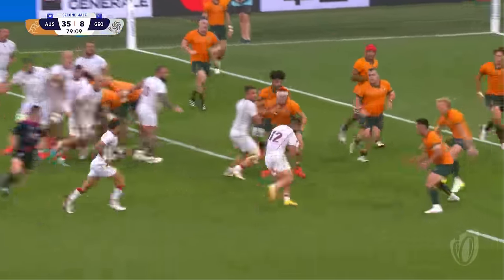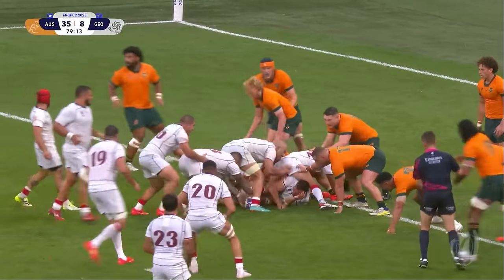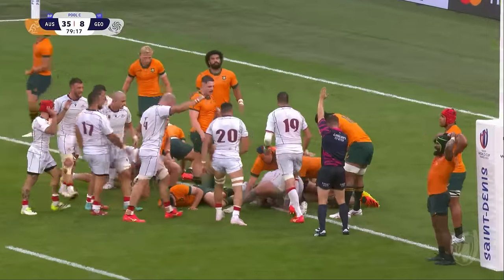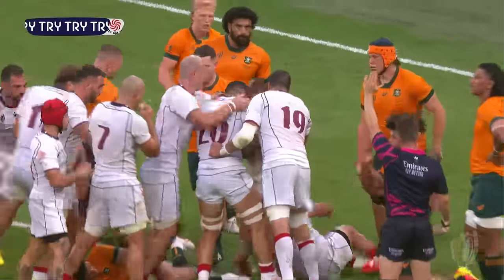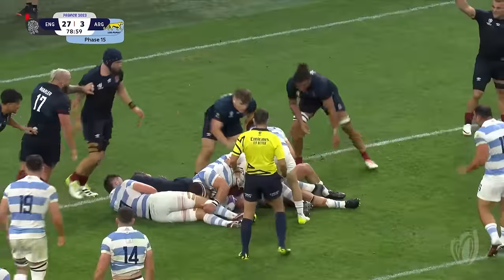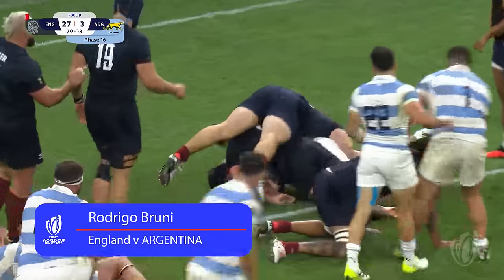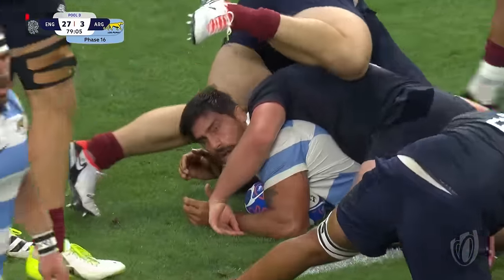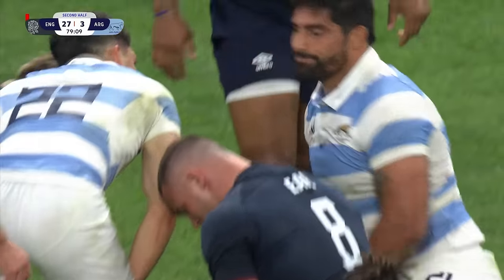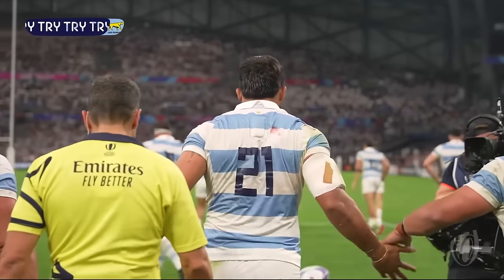So here come Georgia, looking to finish with a flourish here, and it's the captain, Shadakadze, who's looking to do it for them. They pick and go once more. They hit, they spin, they twist, and they score. England looking to celebrate a pinch there, but it stays with the men from South America. They get over for the first try in this game. Argentina on the board with their first five in this tournament.